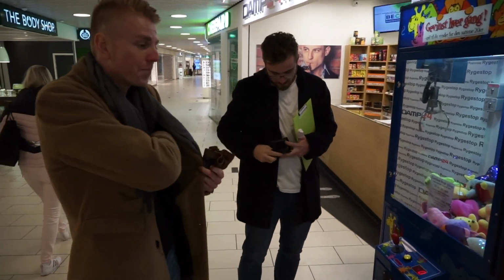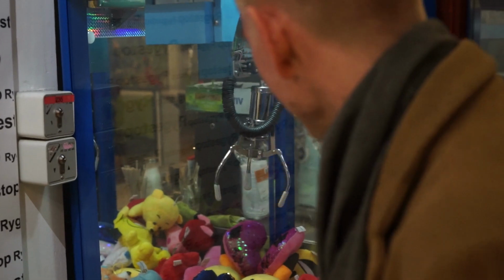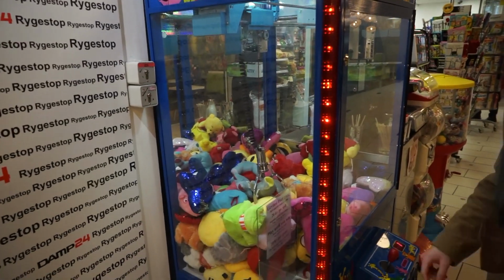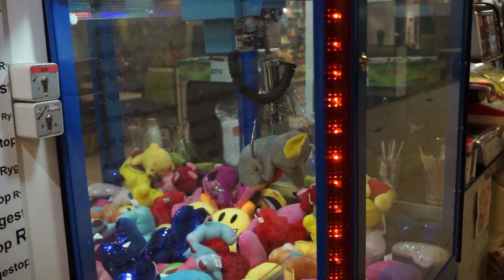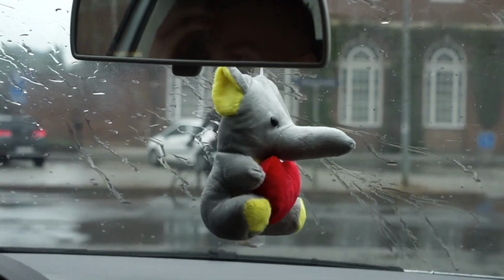So, because it rains, we had to resort to Butcheries, which is a great shopping place if you're looking for clothes. But also, they have this type of machine. And we love claw machines. And let's see. But because this channel is all about being green and sustainable, we are going to... No? Not even a little?